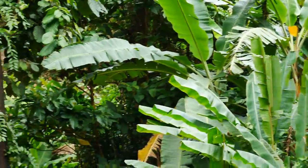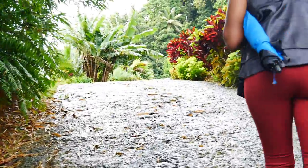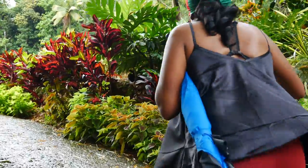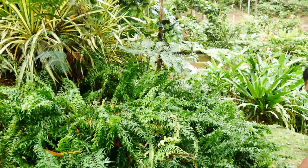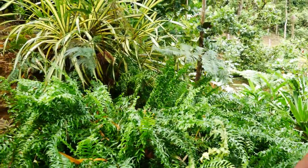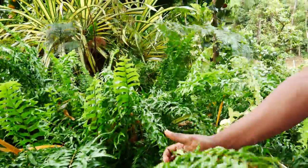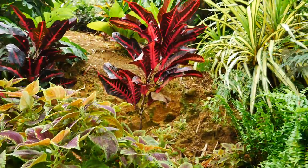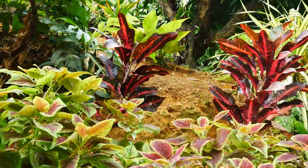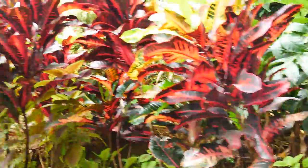This is amazing, and not just the exercise. For me, this is very relaxing, walking through nature and discovering all the different plants and fruits. And Miss Karen does flower arrangements too. Whether you want it for your office, for your home, whatever it is, you can contact them.